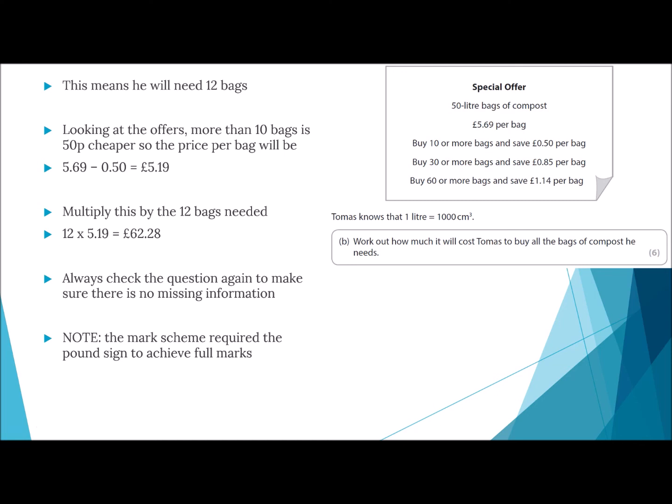And then we read the question again: how much will it cost him to buy all the bags? We've worked out that money, £62.28, and put the pound sign on. If you note at the bottom, in the mark scheme, you had to have the pound sign to achieve full marks for this question. So if you'd done all of that difficult working and then not put the pound sign, you'd only get 5 marks.